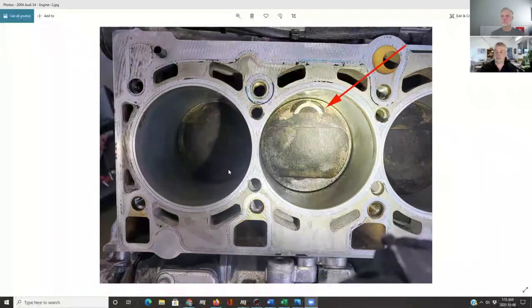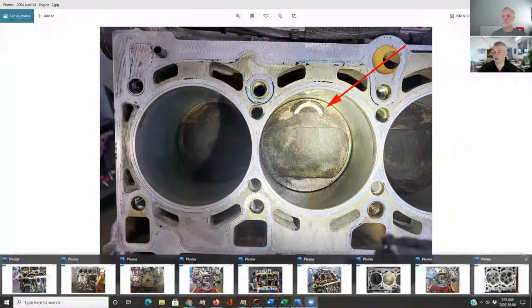Let's just go into some pictures right now, because that shows a lot. So this is on the left bank of the engine, second cylinder from the front. You can see a mark here. This is one of the intake valves that just tapped the piston. Fortunately, no further damage happened. Otherwise, it would have required a complete engine overhaul or replacement.